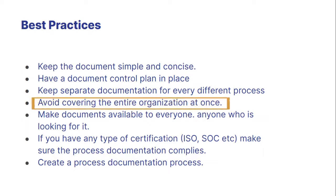Avoid covering the entire organization at once. As I said, you should not try to document the company-wide processes in one single document.